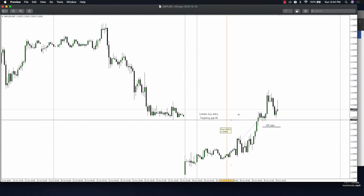So here we've got this was a London trade that we took. So I was targeting the fill of this gap here, so the market gapped down on the week, and I was expecting them to trade up early in the week to just kind of fill that gap and maybe continue lower or continue higher from there. Didn't really bother me what happened. I just was targeting the gap fill itself. So I entered down here during London, and as you can see, I took my profit up here around 35 pips profit, and this was October 15th again.